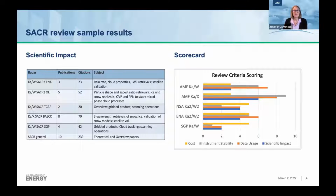At the fixed observatories, we've had less of a mentor focus on the SACR systems, and this has resulted in some higher costs, as well as less scientific impact. We've also noticed that our SACR2 instruments had higher impact and scored higher, and we also found that the site scientists' focus on ENA and Oliktok did boost that impact in some ways.